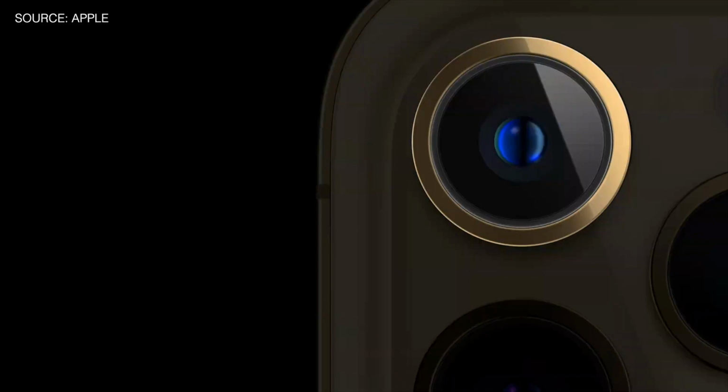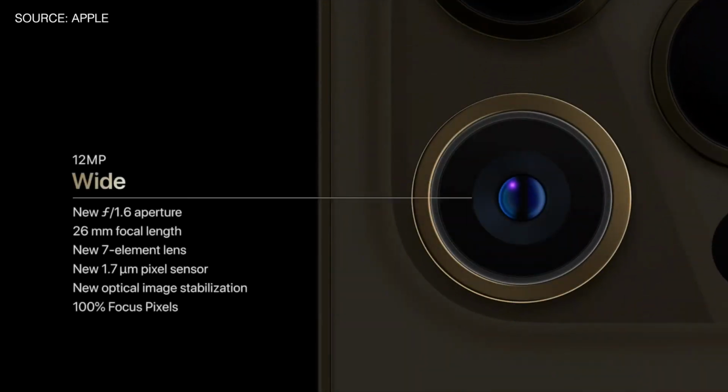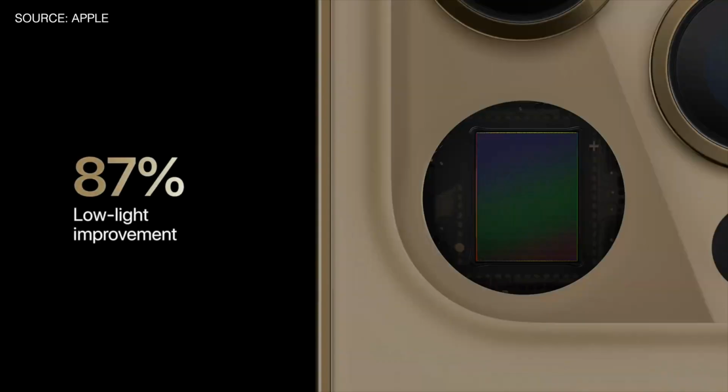iPhone 12 Pro Max features an all-new massive wide camera with an f1.6 aperture, a new sensor, and new system for optical image stabilization, or OIS. Let me first tell you about the new sensor. It's 47% larger with 1.7 micron pixels, our largest yet. Larger pixels plus a faster aperture gives iPhone 12 Pro Max an incredible 87% improvement in low light, which is our biggest leap in light gathering capability.